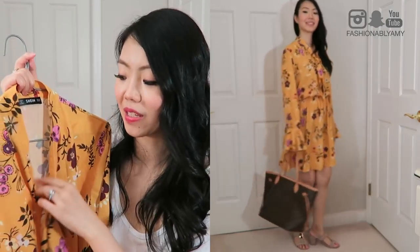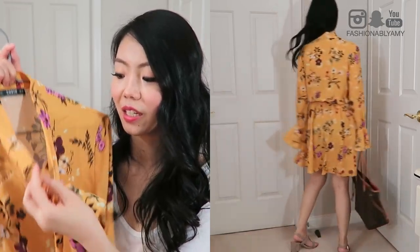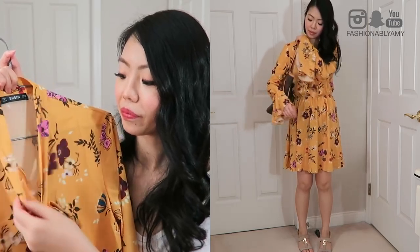What I ended up doing instead of wearing it tied really tight to the neck is that I just kind of tied it like this as if it was a little bit of one of those silk scarves, and I think it's very pretty as well. So really like this dress as well. Really love the color. This season is all about colors, all the yellows and the greens and the reds.